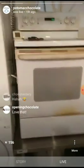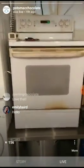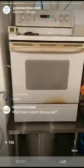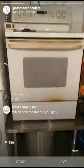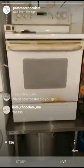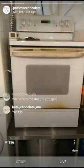So roasting. For each bean that I work with, I develop a specific roast profile to really bring out its best flavors. All of you, I'm sure, know that, and so us craft chocolate makers work really hard. Hi, Emily Baird. To work really hard to try to bring out the different flavors in the different beans. Sorry, it's so hard to do this.